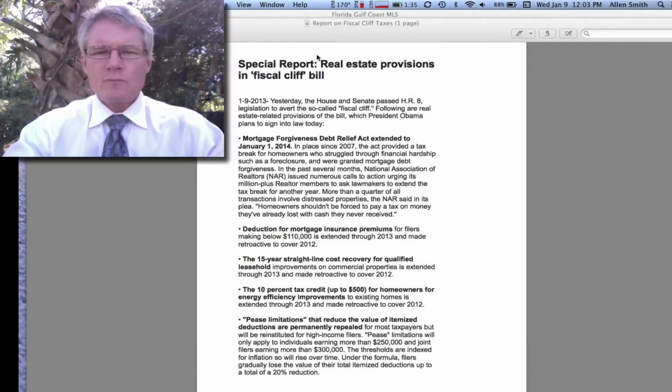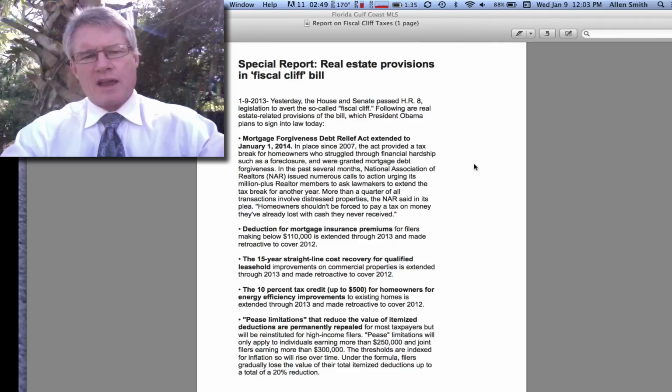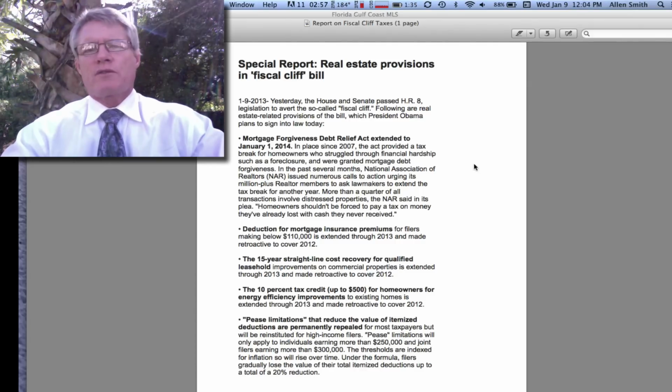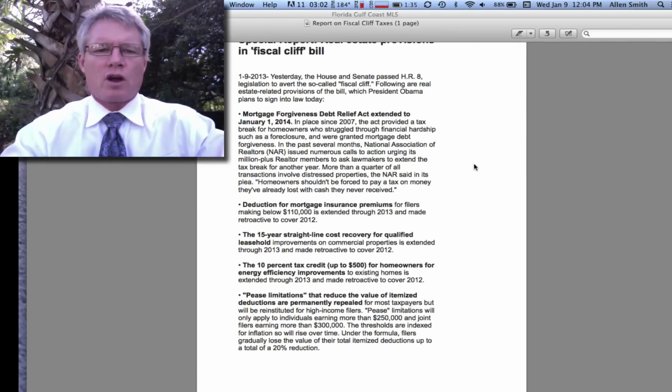Well, here's an overview of the provisions in that fiscal bill. As you know, the other day anyway, when I wrote this, the House and Senate passed H.R. 8 legislation to avert the so-called fiscal cliff. And the following are the real estate-related provisions of this bill, which President Obama plans to sign into law, which they're working on right now.